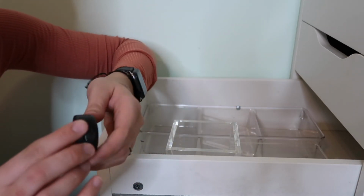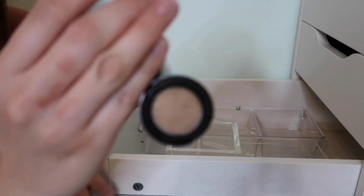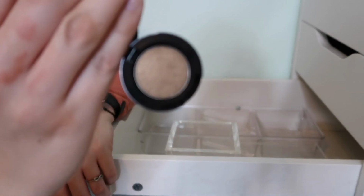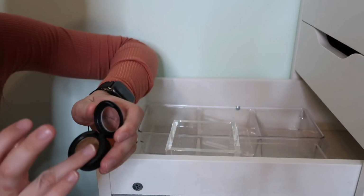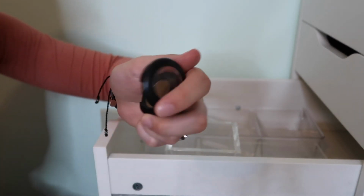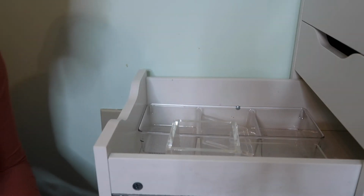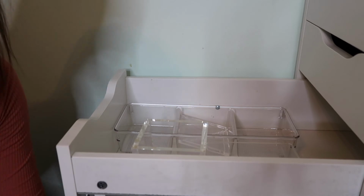And then I have MAC Tempting. Now this one I am not going to let go. When I was in high school, I literally used to put MAC Tempting all over my lid. I've actually gone through an entire one of these before. Whoops, I have primer there. Anyway, I really do like this shade. I kind of want to start using it again, so I'm definitely going to be keeping that. Now I'm just going to try and reorganize everything.